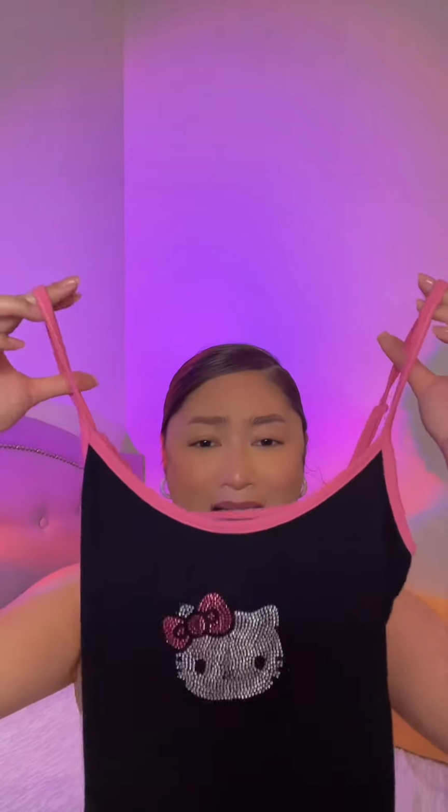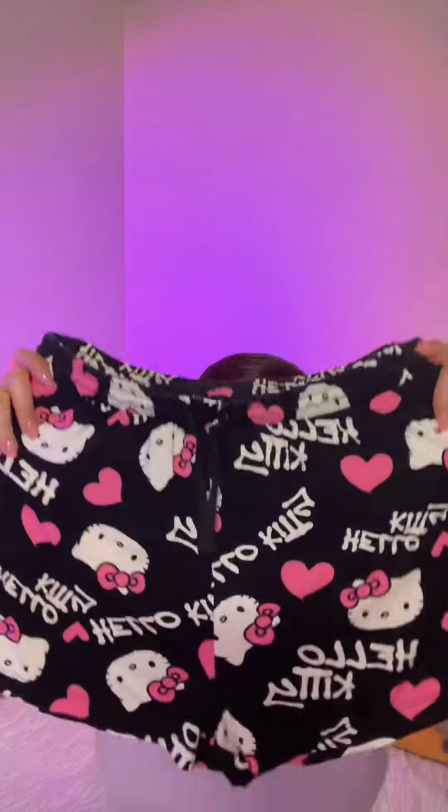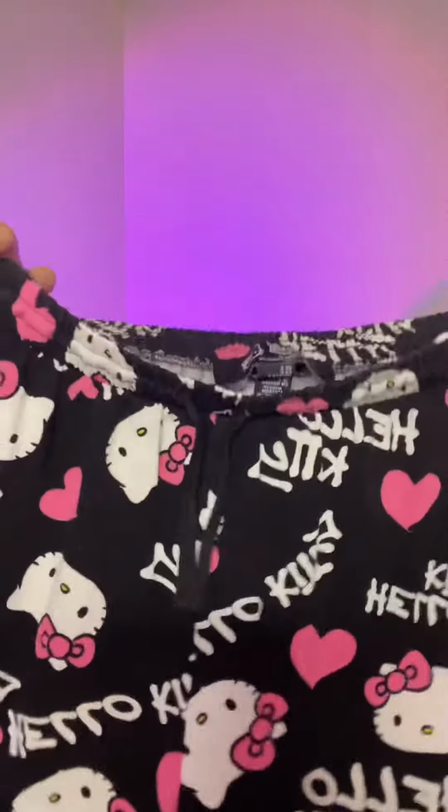It's a Hello Kitty PJ set. Like, look how cute that is. Absolutely, yes. And then the shorts. The shorts. I love it. And it's so comfy. It's so soft too. Like, when I first felt it, I was like, these are freaking soft.